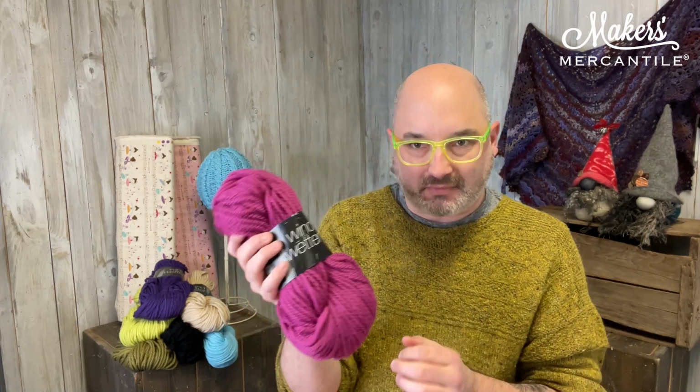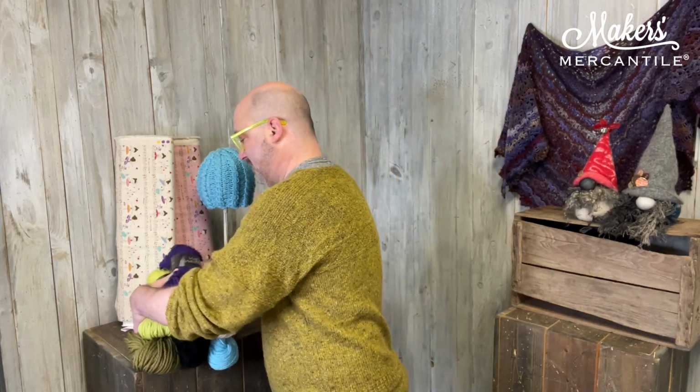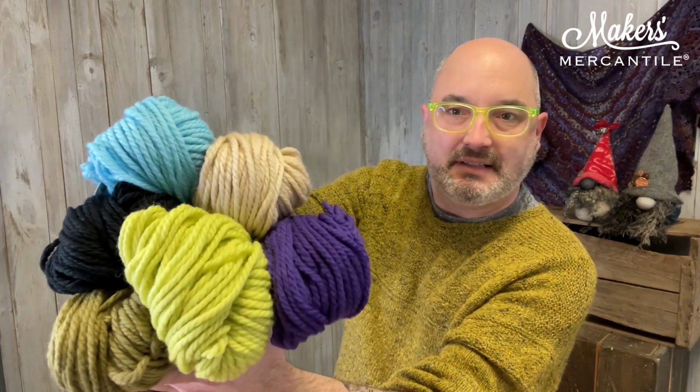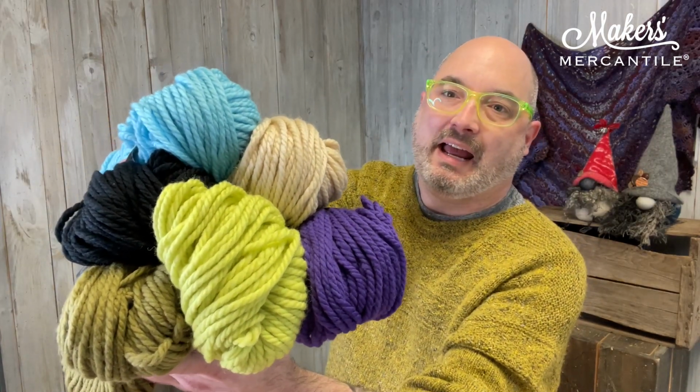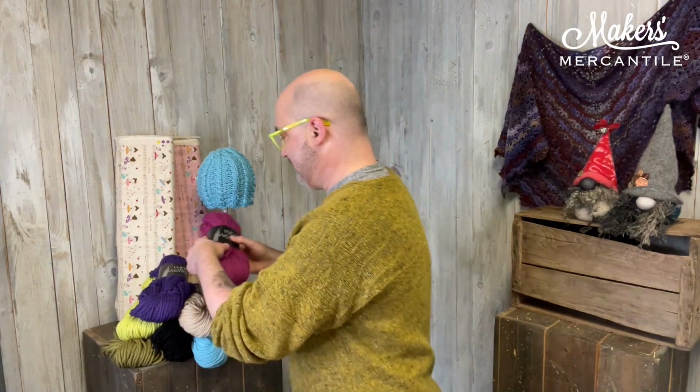And there are 110 yards or so, 100 meters in one of these really great hanks. Comes in lots of different colors. Here are some of them. You can see, of course, in the one I had. And just one hank is enough for you to make one of 3 of our different patterns.